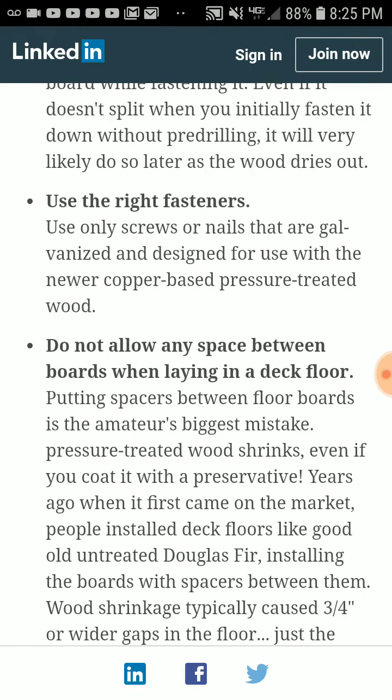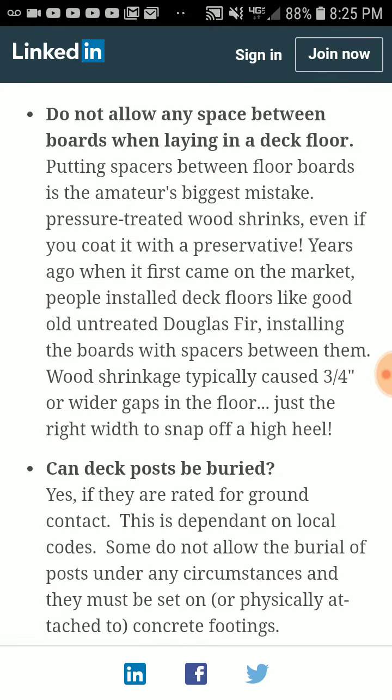Use the right fasteners. Use only screws or nails that are galvanized and designed for use with the new copper-based pressure-treated wood. Do not allow any space between boards when laying in a deck floor. Putting spacers between the floorboards is the amateur's biggest mistake. Pressure-treated wood shrinks even if you coat it with a preservative.